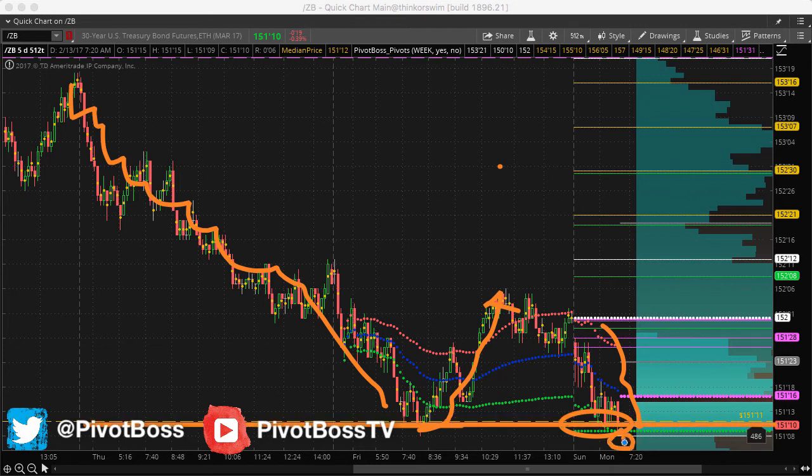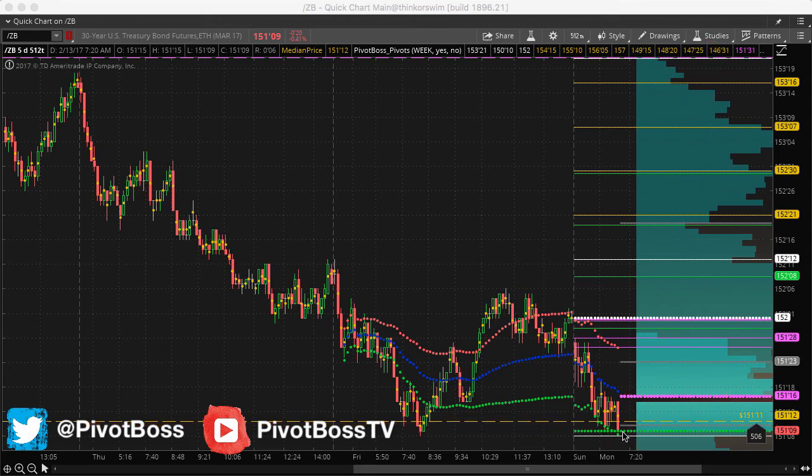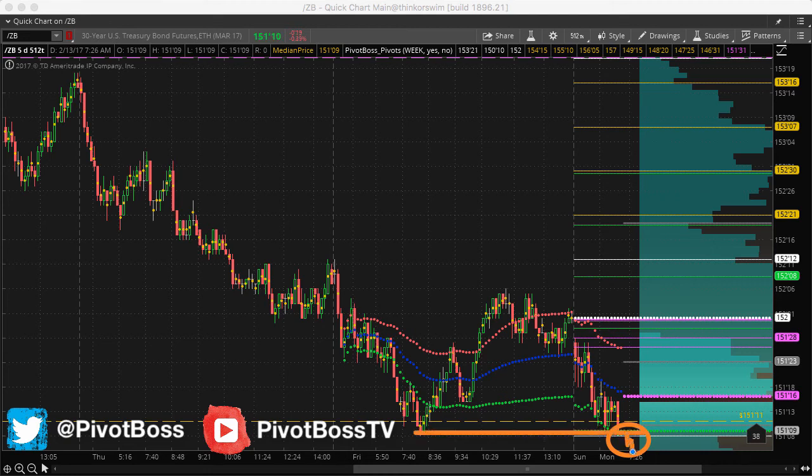So again, we could find some sort of rejection here, and that would be a quick bounce back to 152.06, and we may see a range form from there, like this. But overall, if they can hold this zone, we may see a push all the way back up toward 153.24 throughout the week. Otherwise, failure to hold this level again leads to the next level down, which is the previous month's close. So this is going to be an important zone to watch here. We may see some sort of rejection that brings us right back to 152.06.